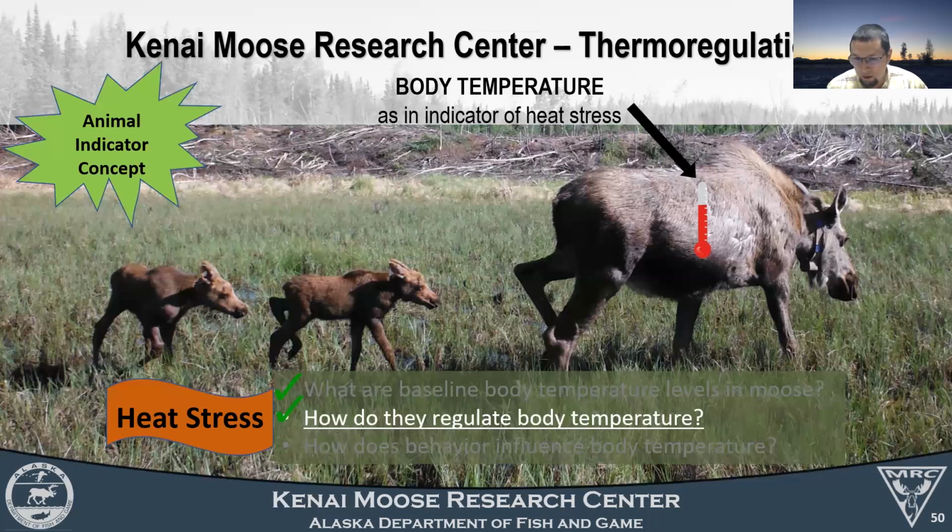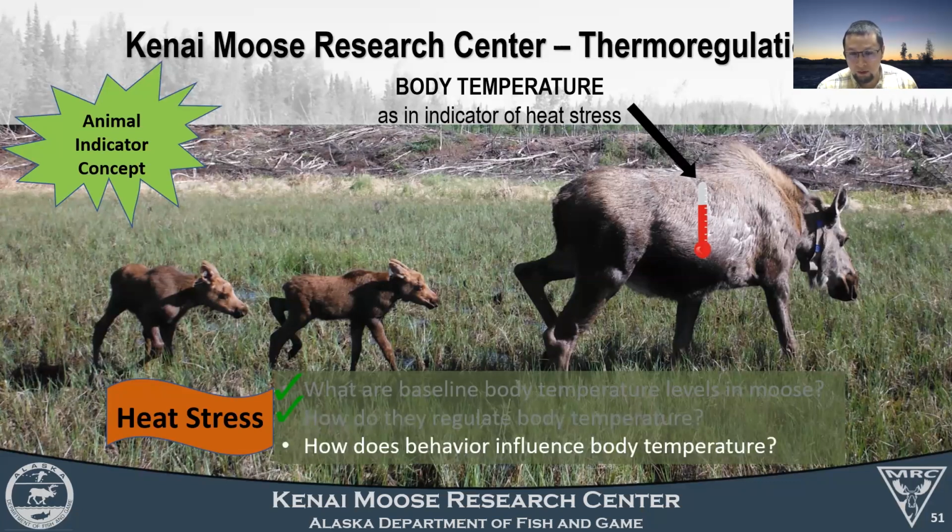So that was just a very quick explanation of some of the ways that these guys can regulate body temperature through physiological mechanisms. Next, I'll just go through some behavior mechanisms that we can see what they're doing and how it influences their body temperature.